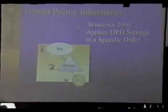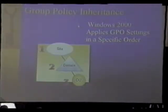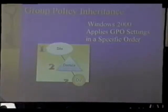Okay. And the way the group policy is applied is furthest to nearest, with the exception of the computer. So first, any computer settings are applied when the machine is booting up. It's then going to look for site-based group policy. So any group policies that are applied at the site are applied next to this.